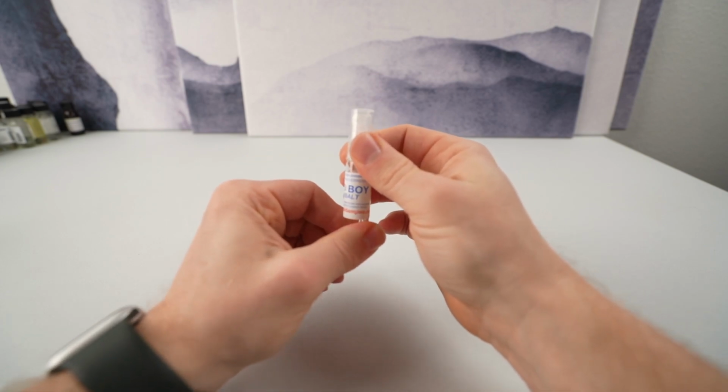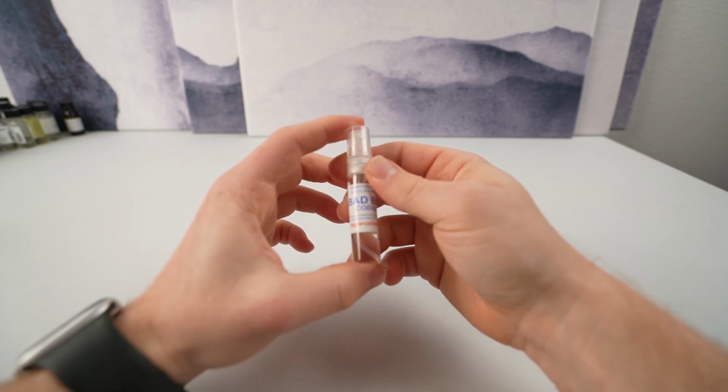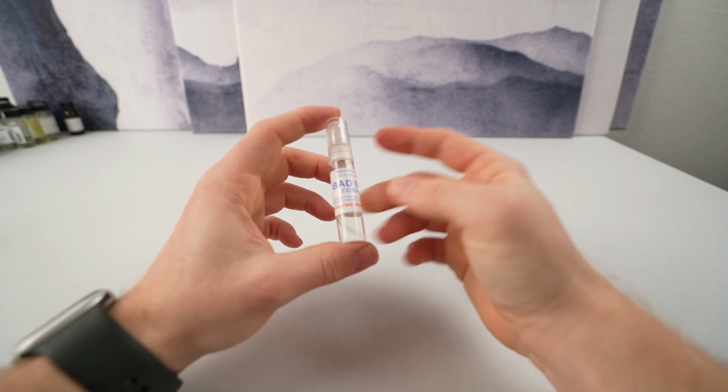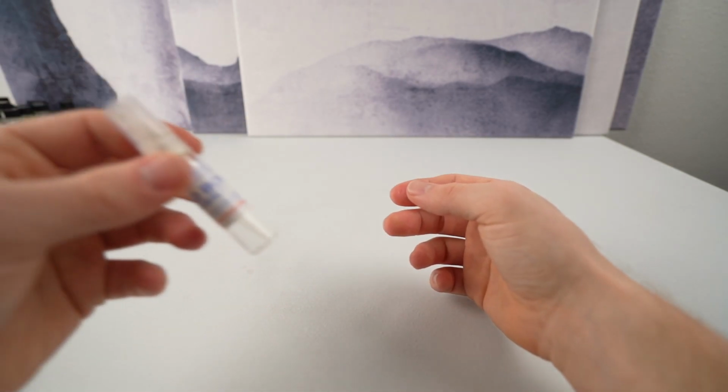I'm not a huge fan of the Bleu de Chanel line. The Parfum is good. The rest, not so much. Not a huge fan. They're just kind of boring to me. And so I would choose this over most of those, I think. So give it a shot if you don't have any blues.